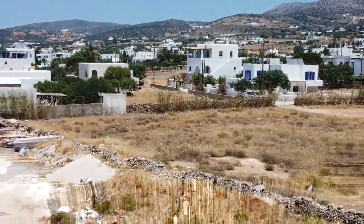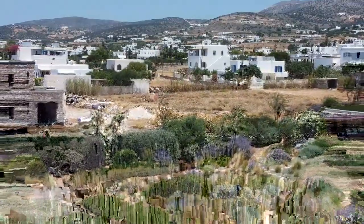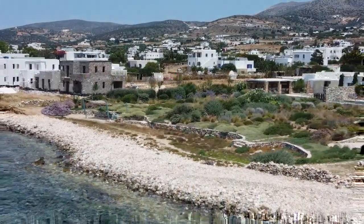2 kilometers from the village of Aliki. 12 kilometers from the port. 5 kilometers from the airport. 100 meters from the city.